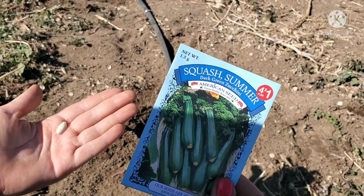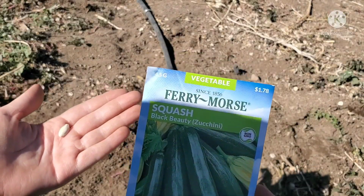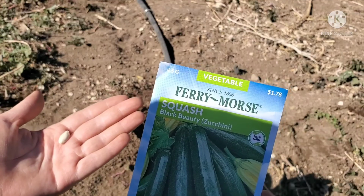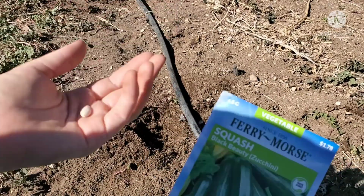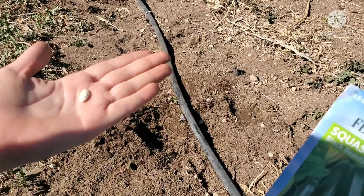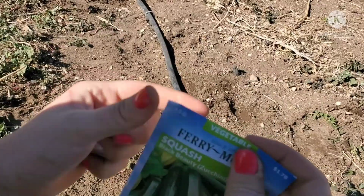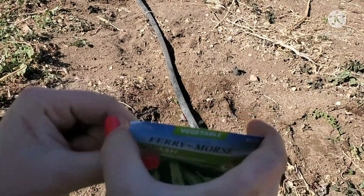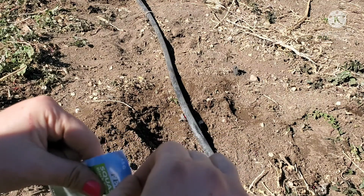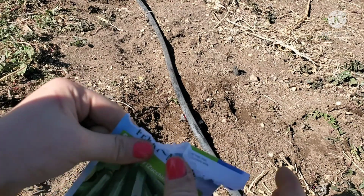I went in and grabbed more from the dollar store, but I also have more Ferry-Morse Black Beauty zucchini. So I think I'm going to open this one, because these two are the same, and I would like to compare how well the dollar store ones do compared to a name brand, if I can get that. There's one seed up here. I'll just have to pull it out. There it is.